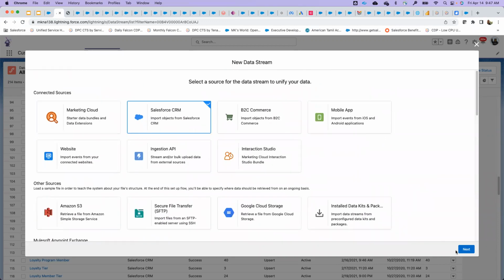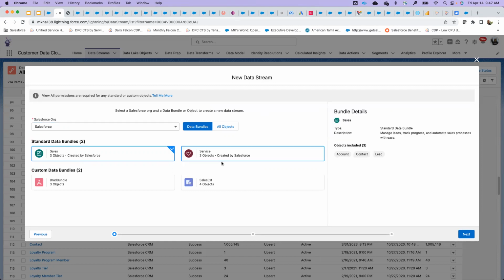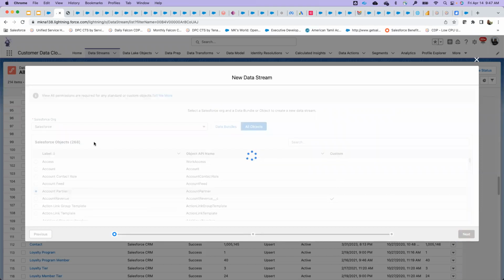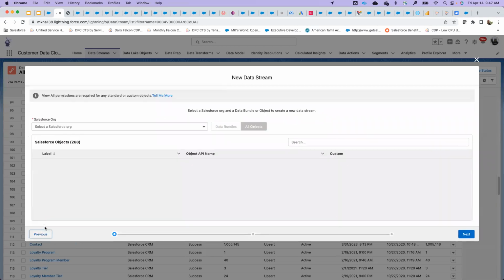In the case of CRM, you can actually connect to multiple CRM instances. And it's as simple as choosing the CRM instance you want to connect to, using a bundle, or you can even use specific objects that you want to bring in. You just click next, choose whether it's a profile or an engagement, choose the columns you want to bring in, click next, deploy, and done. You don't need to worry about ETL or any of those things anymore.